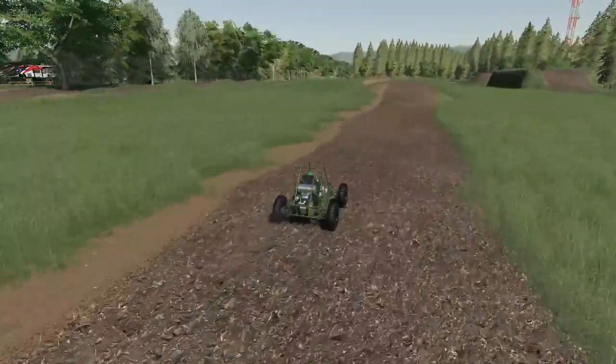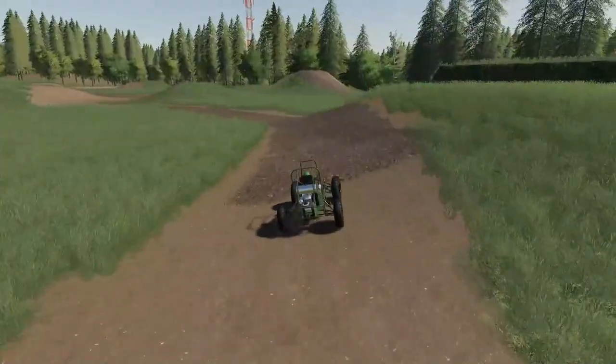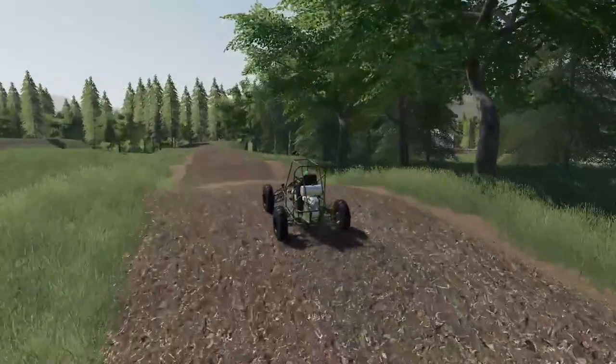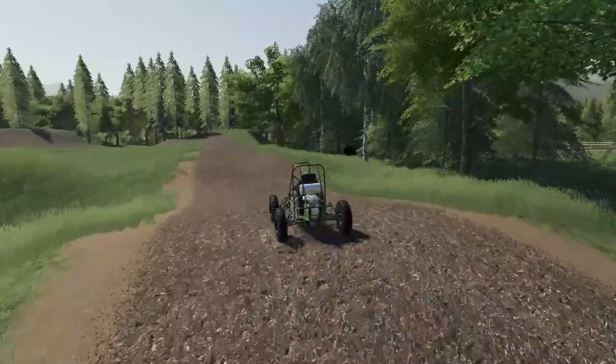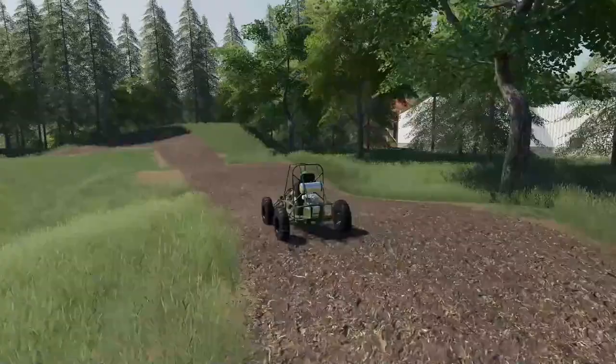But it handles these jumps so dang well. I'm surprised. As long as you know how to drive, of course. If you don't, well, yeah, good luck. Yeah, it just cruises over all these. Better than the dirt bike, I'd say, by far. Dirt bike just usually bounces everywhere. This thing just flies right across this stuff.